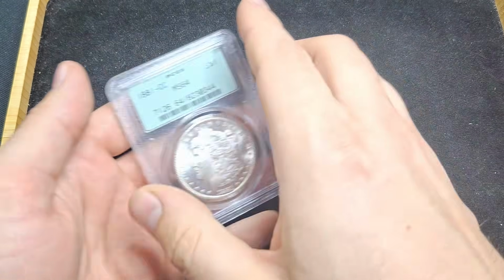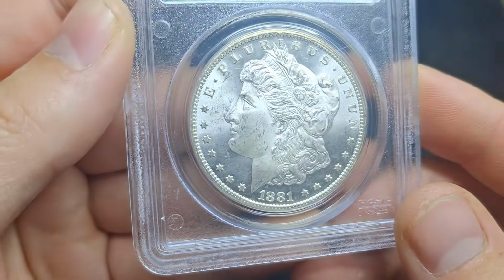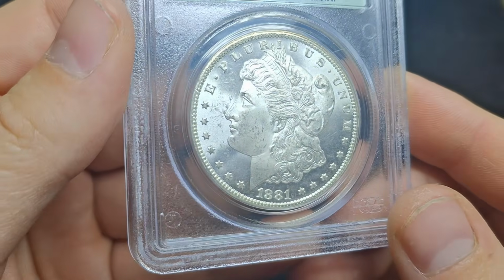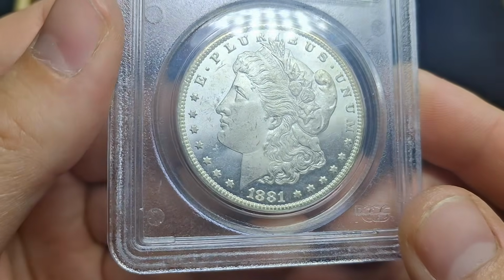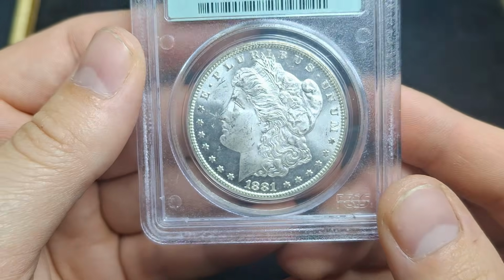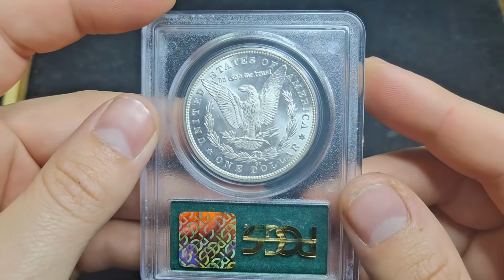All right, and now we'll get to the customer coins. So this is an 81-CC MS64. I like this. Nice surfaces. It's a little chattery. Cheek is very solid. No major detracting hits except for the one on the nose.